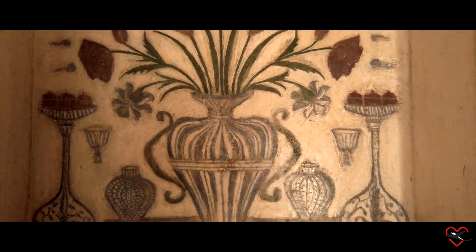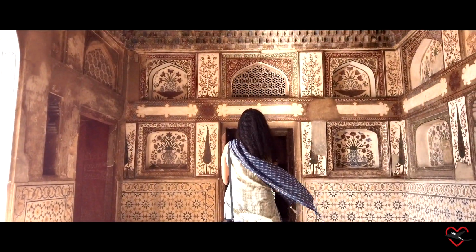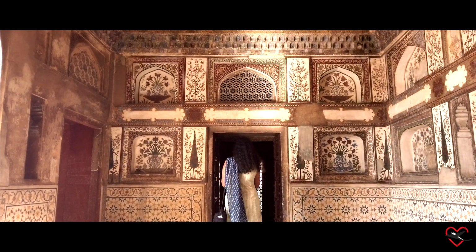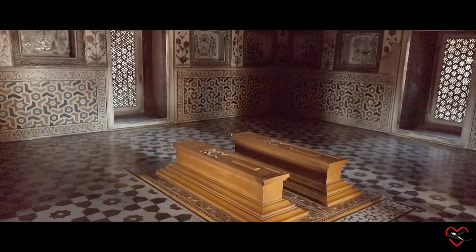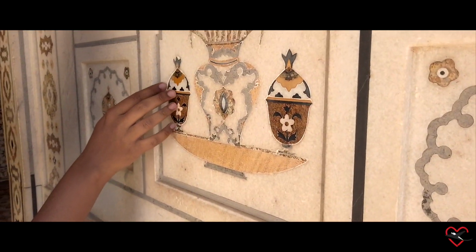The inside has floral dainty carvings which make the monument feel alive, adding to it are the colorful marble tiles. Light penetrates to the interior through delicate jali screens of intricately carved white marble.